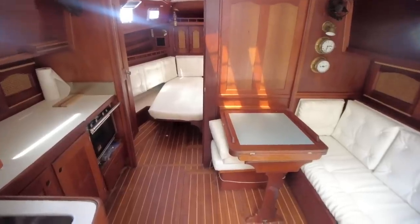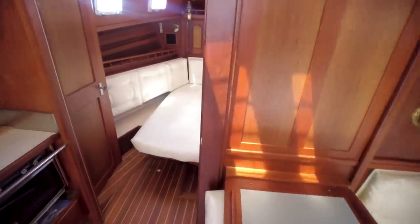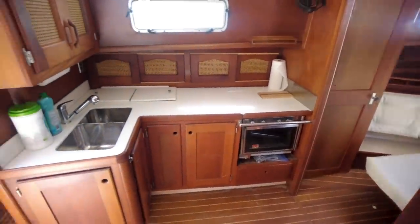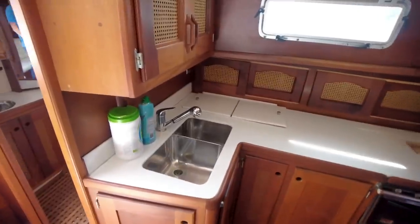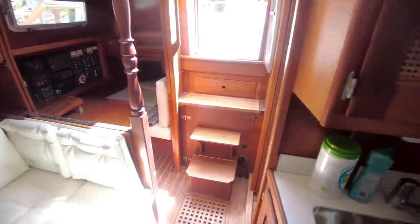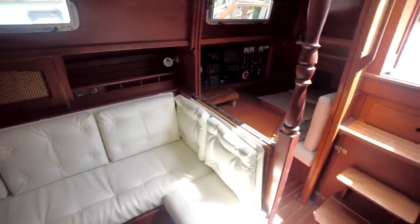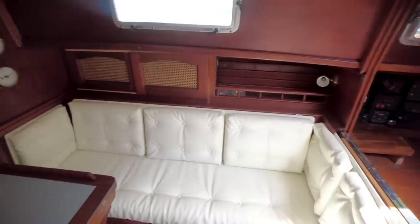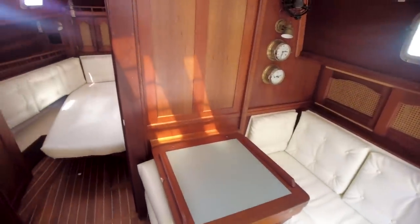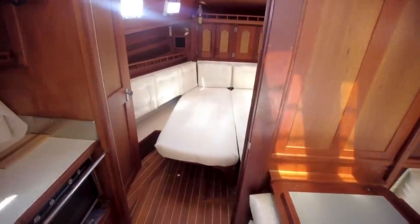All right, guys, so I just stepped down into the main saloon. Do a little 360 here. Everything's in relatively good shape, definitely in better shape than the last Gozzard that I toured, so that's really nice. So yeah, let's go ahead and move a little bit forward.